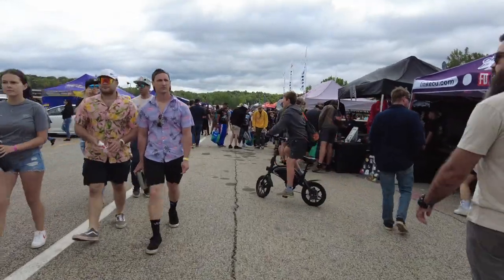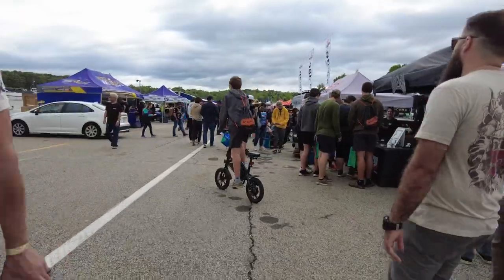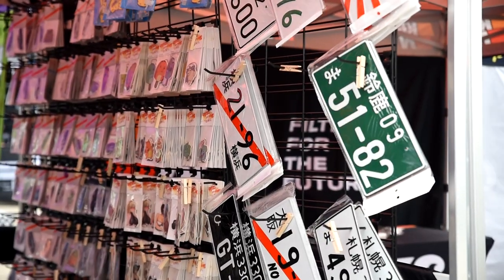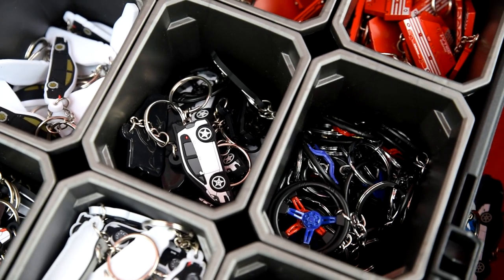All right, we are now down in the paddock. As you can see, it is a madhouse down here. This is where you see all the drift cars up close under their own booths. There's a whole bunch of random stuff for sale. They're doing giveaways and keychains and all types of stuff. So let's look around and see what's cool around here and get some close-ups on some awesome builds.